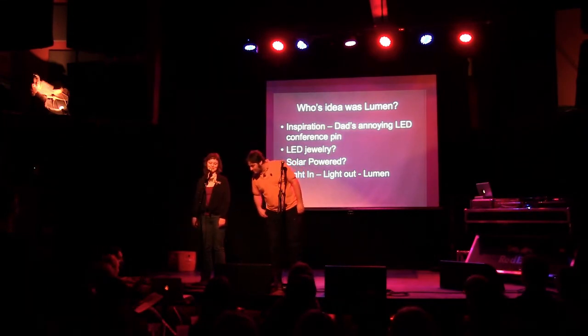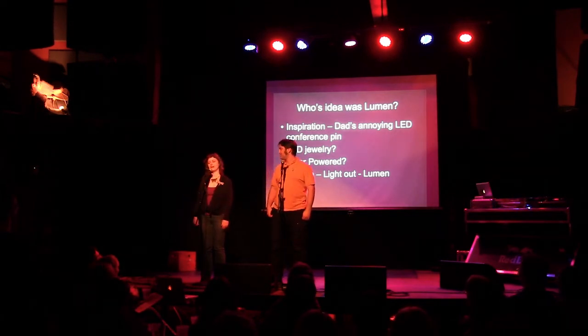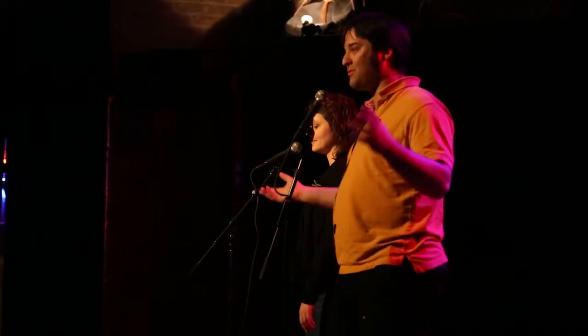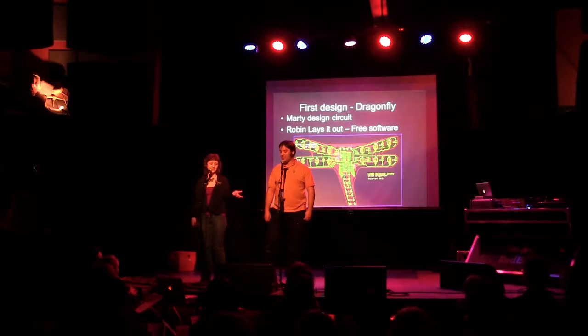My dad brought home this really annoying conference pin from some conference he went to. But it got me thinking. I was kind of sick of making the beaded jewelry because it took hours. So Marty had the idea of making it into jewelry. Yeah, and I could make it solar powered, so you wouldn't have to replace batteries, and it'd run forever and be alive and all that stuff. But I was worried that the solar cell would need to be really, really large for just a couple little blinky lights. But he wired something up on a breadboard that didn't look too pretty, but it actually kind of worked. It had 16 LEDs and 12 tiny little solar cells.